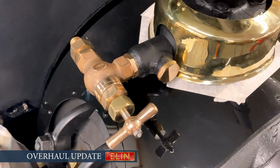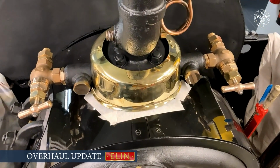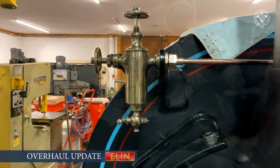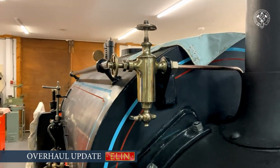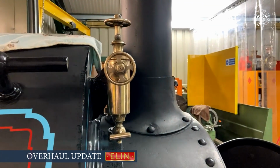The new steam injector valves have been fitted, ready for pipework to be assembled to feed the blower and the side injector. The original displacement lubricator has also been mounted back in its original position on the saddle tank.